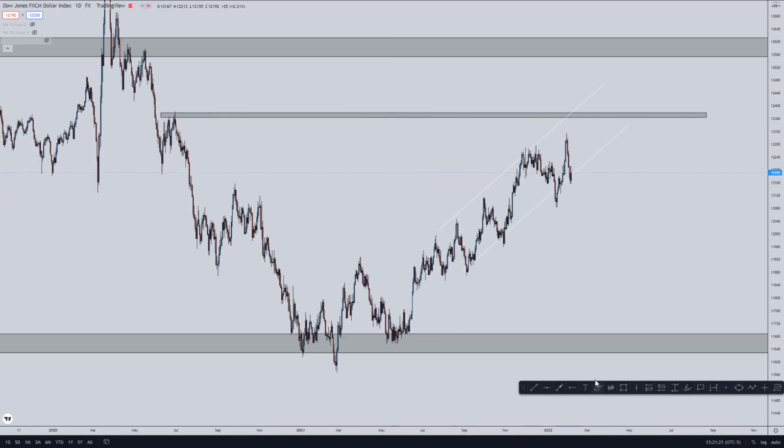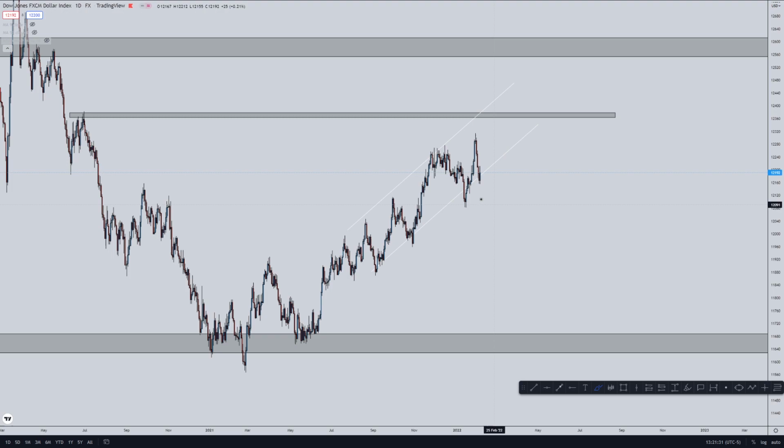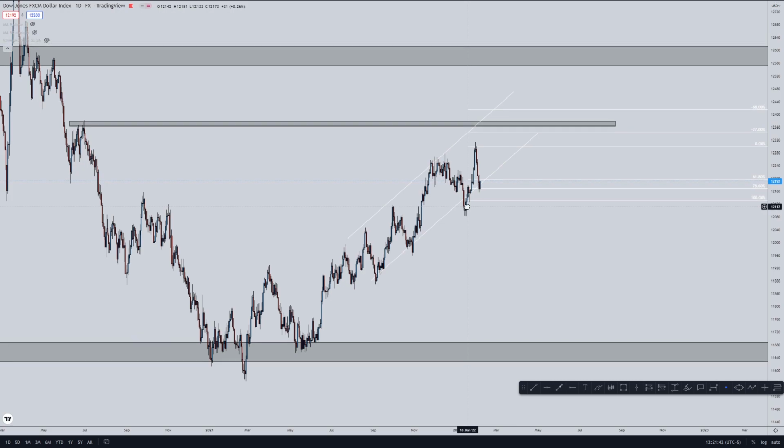So what we're looking at here is price making higher highs, higher lows, higher highs, higher lows. A higher high is what was made just now. So we are expecting price to come back at least to the level it's at right now, so it can come back and push to the upside. On top of that, if I get my Fibonacci tool to see what's really happening, I can see that price is actually at my zone of interest, like so.